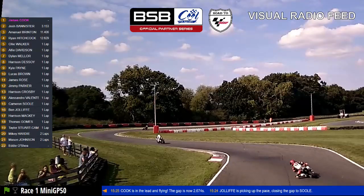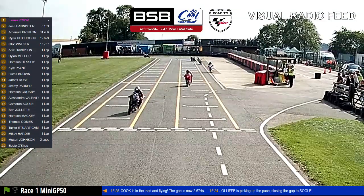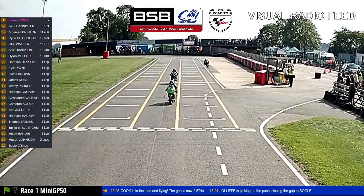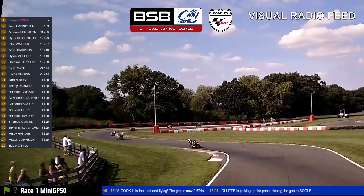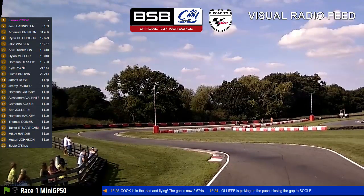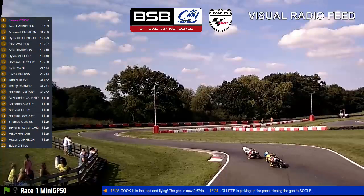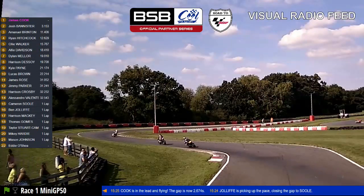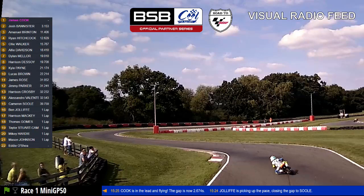3.1 seconds with 3 laps left to go. James Cook, the number 44, controlling the race from the front. Don't need to do much more than that, but Josh Bannister still second ahead of Emmanuel Brinton, who's returned to the podium, passing Ryan Hitchcock not too long ago. The gap between the pair of them, 1.223. Harrison Desoy it was who went into 8th place that last time round. So Harrison Desoy making headway all the time.